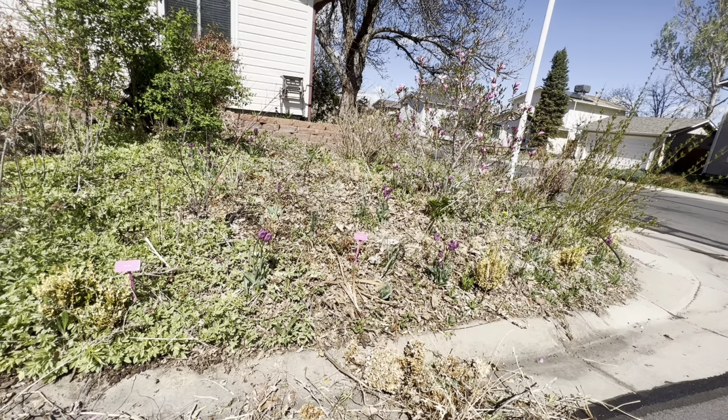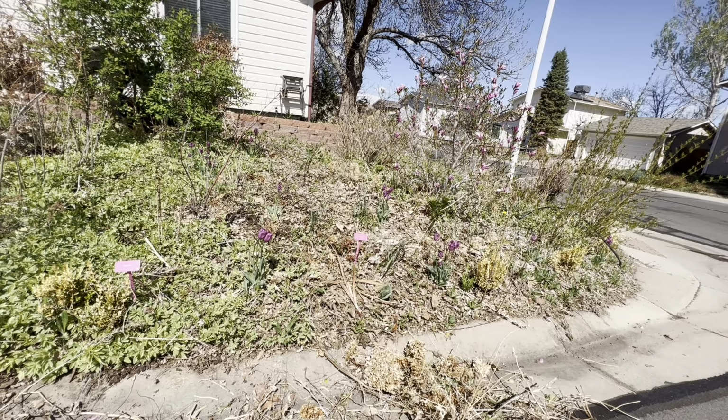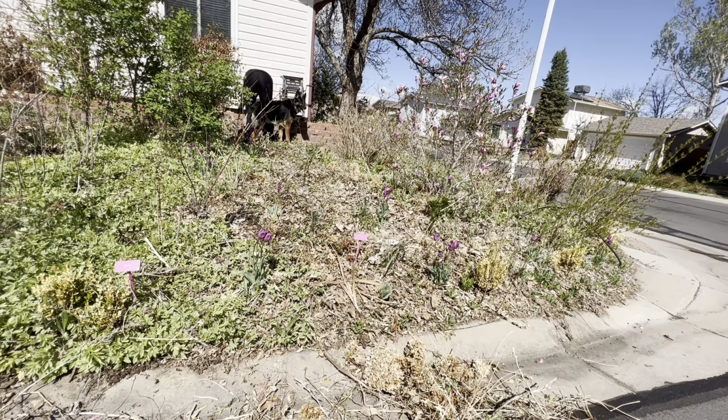So I haven't figured that one out yet. There's something in there that I need to mess around with, but I just don't have time. So anyway, I want to make this whole area really vibrant and pretty during the summer months.